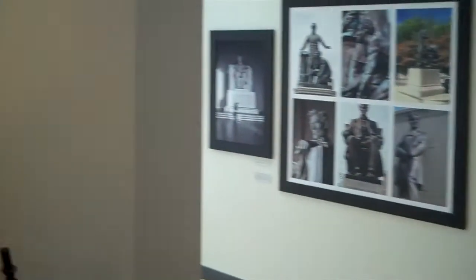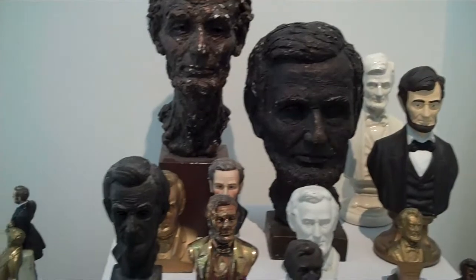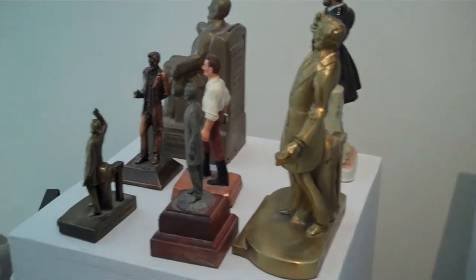Behind you, we've got a series of folkloric Lincoln sculpture objects, the kinds of things that everybody sees all over the country. We thought it was interesting. Probably since 1865, there are millions and millions and millions of these objects. But part of the folkloric history surrounding the image of Abraham Lincoln.